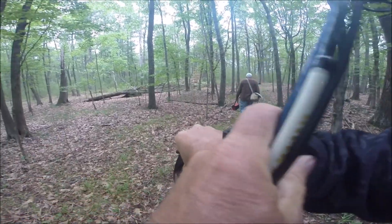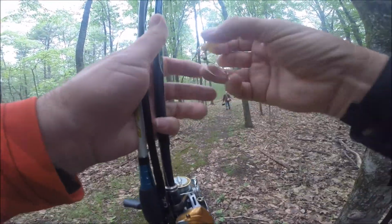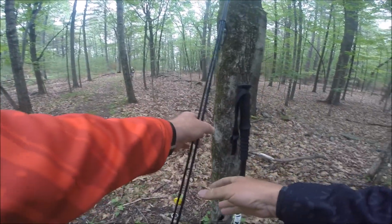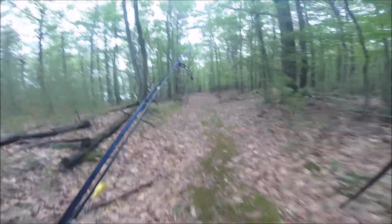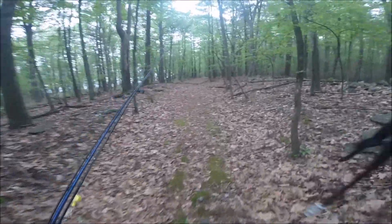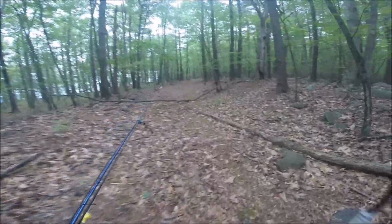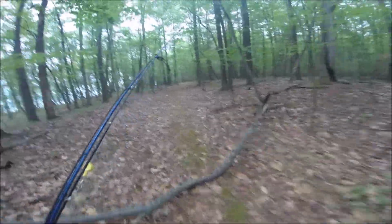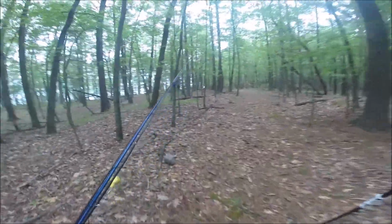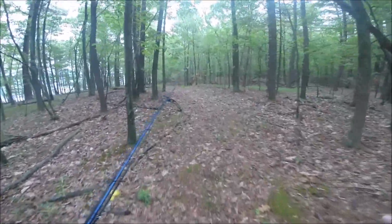Alright, I'll meet you down by the boat. The journey continues down this trail. Pete went up ahead. I had to stop and make some gear adjustments. But the water is just over to the left. This is the easiest part of this whole trip. It's pretty level here. It's wide. But this is all woods. There are no businesses, no houses. This is totally natural. Beautiful area.